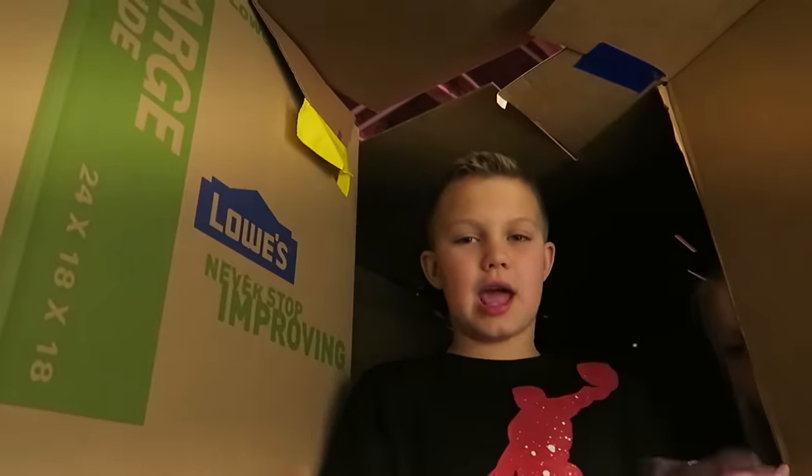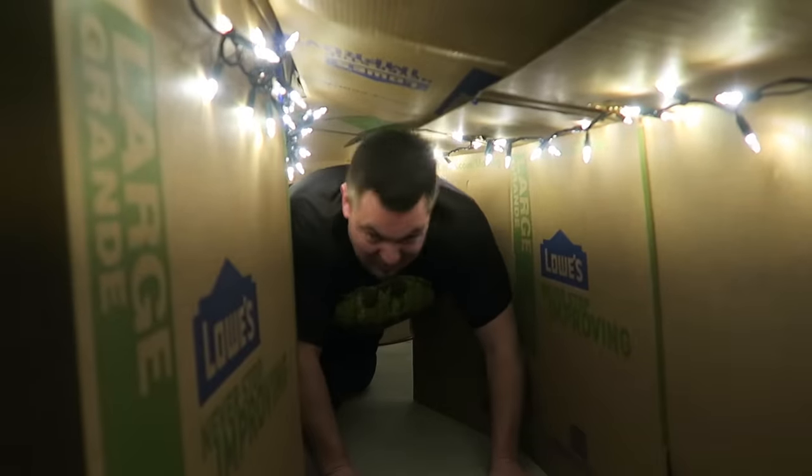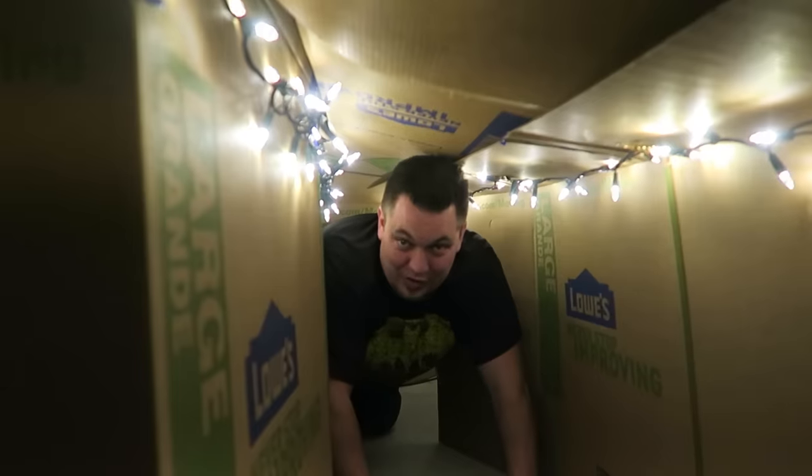All right, I'm going to attempt to climb under here. Are you going to, Dad? Let's do it. Oh, this is an amazing secret room. And this is an even more secret room. This mansion is going to be awesome playing hide and go seek in. I think Dad is stuck. I'm like a mole in a cardboard shop.